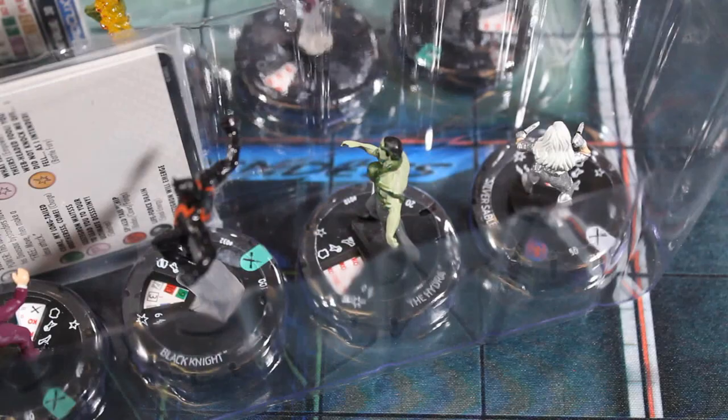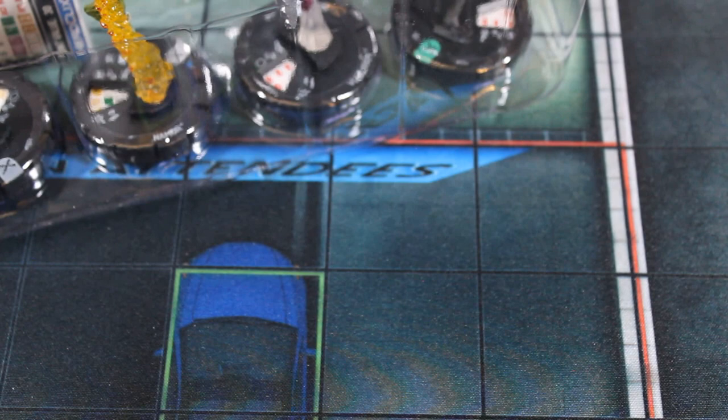Silver Sable is actually pretty good. So, pretty good there. Got Black Knight. We're hoping for Black Bolt. Still got plenty of boosters to try, though. So, here we are. Dead center front row. Let's see how we do.